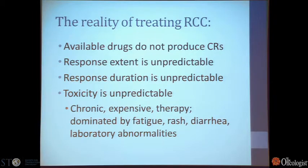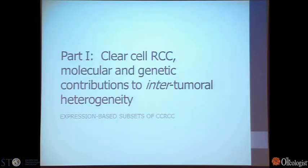The extent of response that a patient will get is unpredictable. The duration is also unpredictable, and the toxicity is unpredictable. And for drugs that we expect to be effective on average for 1 to 2 years, this is chronic therapy, it's very expensive, and it's dominated by effects that are substantially detrimental to quality of life: fatigue, rash, diarrhea, as well as laboratory abnormalities that indicate damage to the liver or elevations in glucose and cholesterol.